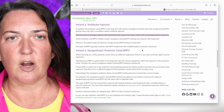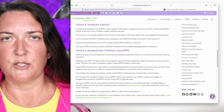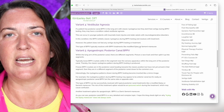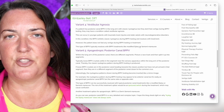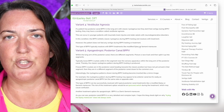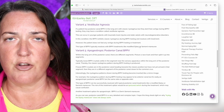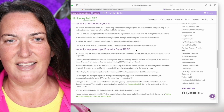So that's vestibular agnosia. And the treatments for that are what we talked about for classic posterior canal in most cases, but the clinician or the doctor may not even test the patient for BPPV in those cases because they're not complaining of dizziness or spinning or vertigo. These are patients who just come in with the primary complaint of difficulty walking, imbalance, and falls, near falls, fear of falling, etc.